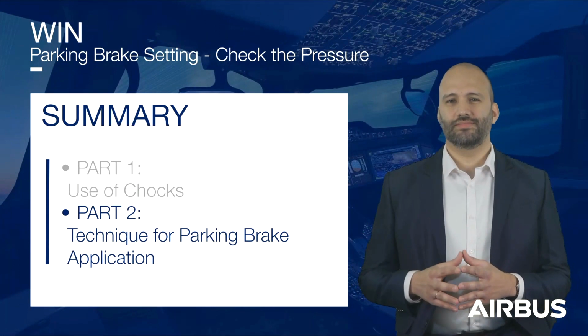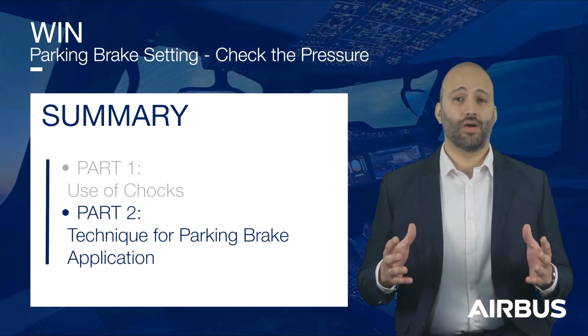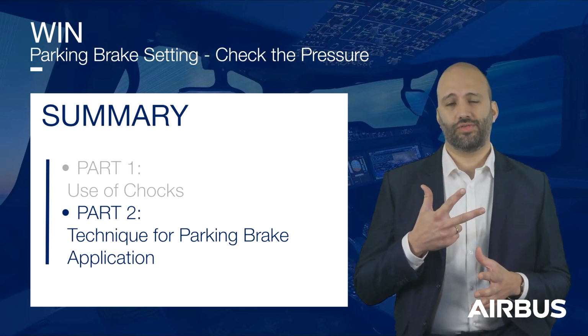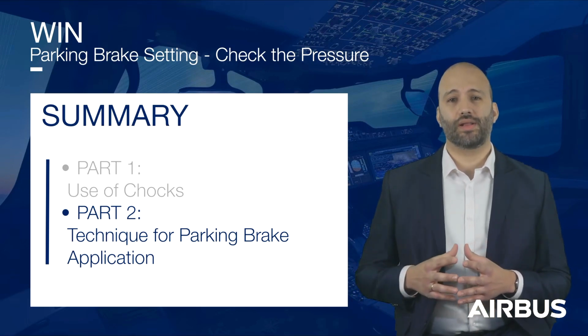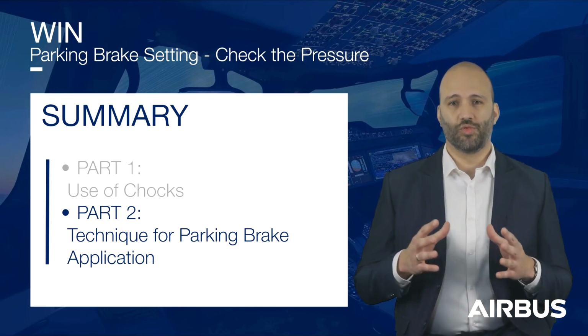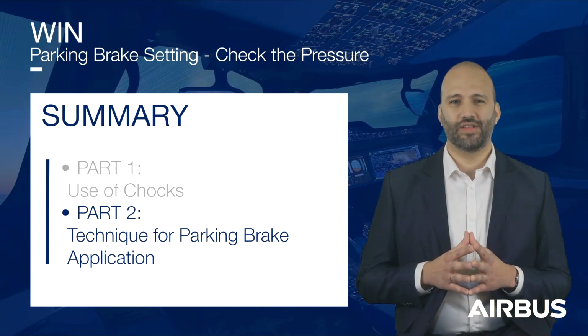Our next subject is the technique for parking brake application. Now, to illustrate this technique, the following video sequences will display three different scenarios. One in which the pilot is applying the parking brake correctly as per SOP, and two others in which there is a risk of unwanted aircraft movement.